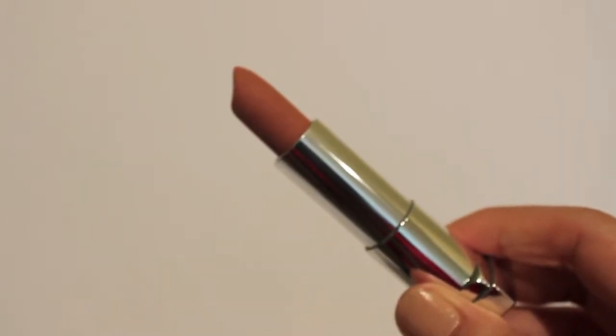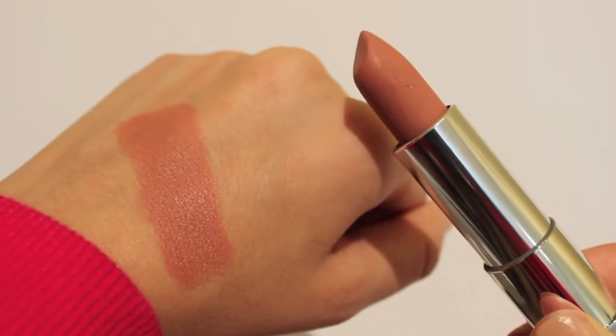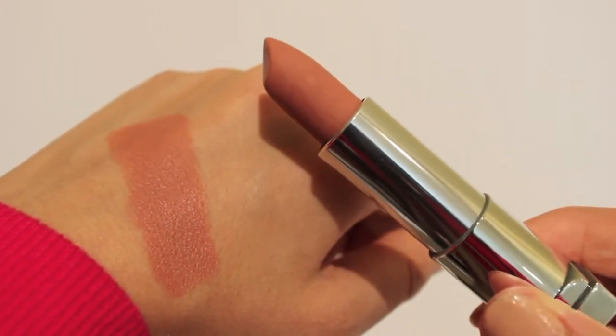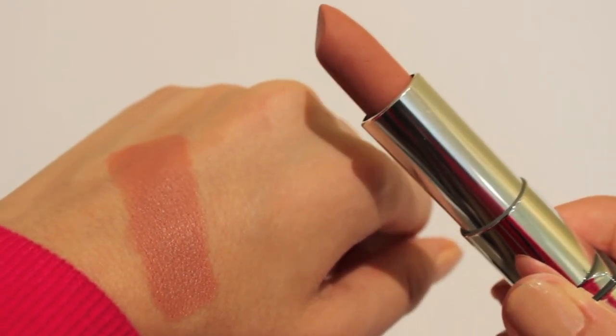The first one is Daringly Nude, and it's just the perfect nude shade. I love that it's a pinkish nude, and I like that it's not too light so it doesn't wash me out. I really like the nudes that are not really that nude. I like nudes that are more pinkish, that are a little darker, just so it looks like I am alive.